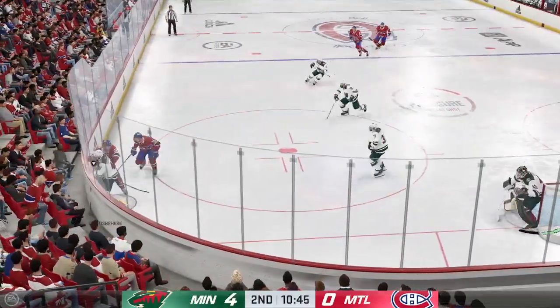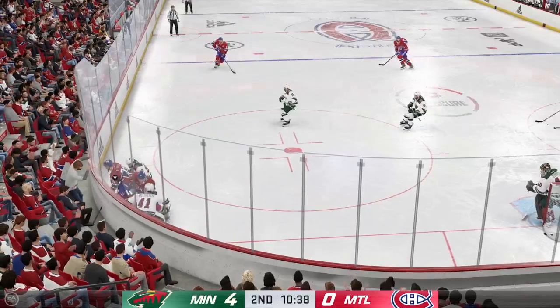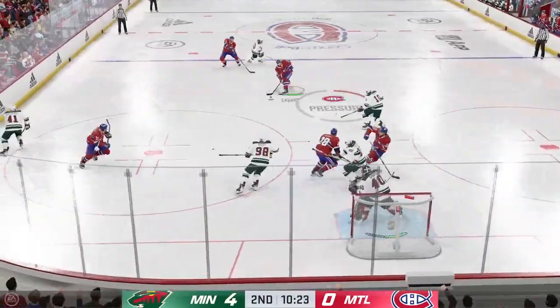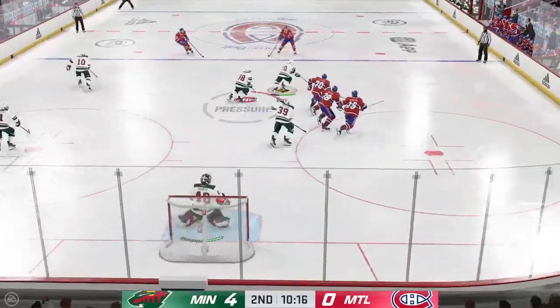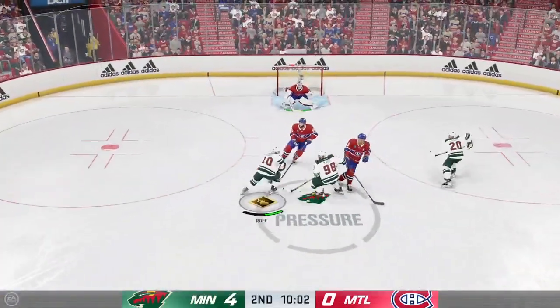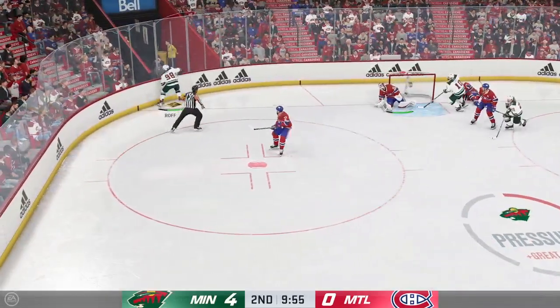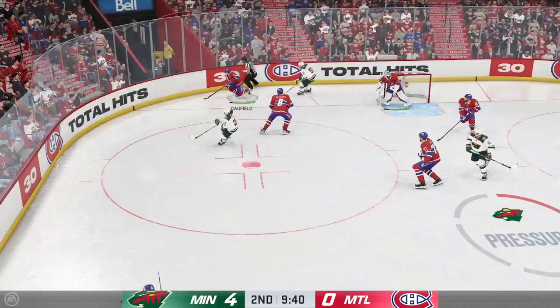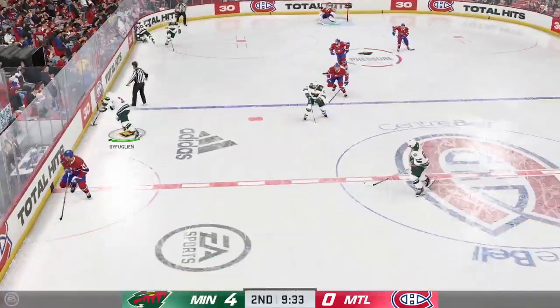Oh, a clutch save! Dubnyk's made a great quality shot look easy. I mean, he is so efficient. He's dialed in, he tracks, and he makes the save. The lane was plugged up, and that shot's blocked. Here they come on the attack. Fantastic save! Uses the force on that hit. Montreal's got the puck along the boards.